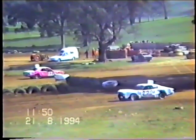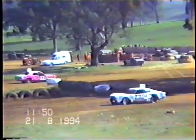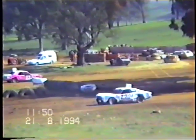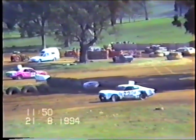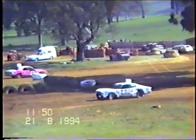Glenda Bent down there in the 9 car. Glenda's an old friend from way back. She's been around racing a long, long time, and she's driving that little 9 Tirana sitting down here. I think she's driving it. The name's down here. But Glenda knows how to steer, and her and my wife have had many a battle over the years on the racetracks, quite a competitor.